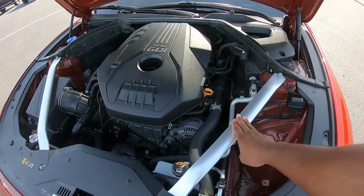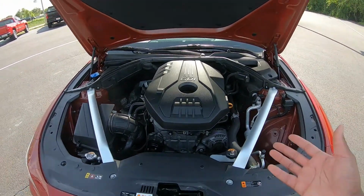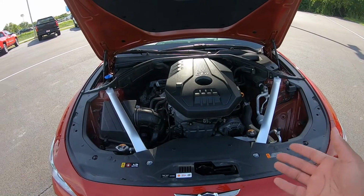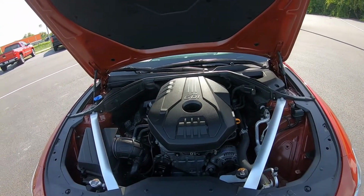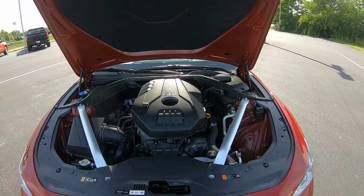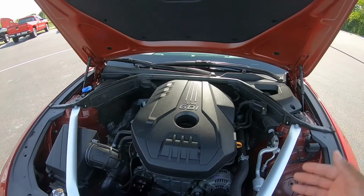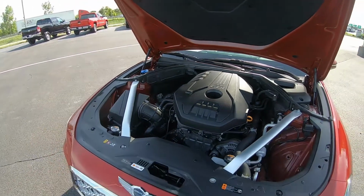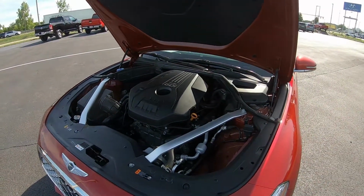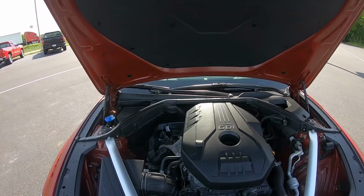And look at that, strut braces, bam, bam. I mean, they're not the most crazy looking things or the best looking things, but you know what, at the end of the day, as long as they're there for extra added support and cornering and all that good stuff, it's nice to have. I can't be mad at Hyundai/Genesis for putting this engine in here, and some would say that it's not enough, but that's okay. For some, 255 horsepower is all you need.